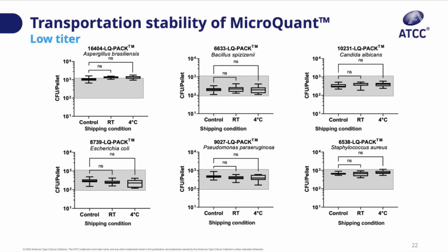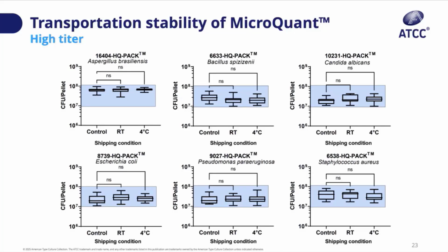This is very important. We have measured the stability of, or the ability of these MicroQuant products to consistently produce desired CFU numbers if they were exposed to less than optimal conditions during shipment. They were tested under ISTA guideline for 3 days, and we didn't see a significant difference between the samples that were preserved at optimal laboratory conditions. So this is great news. That shows the resilience that is built into this product.